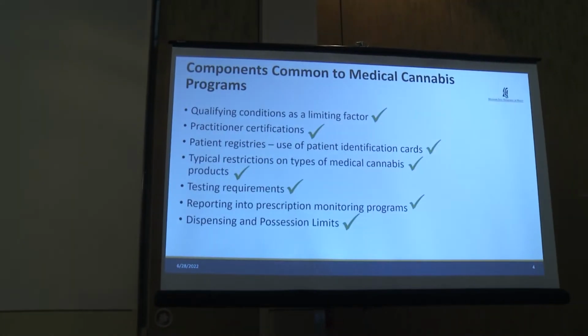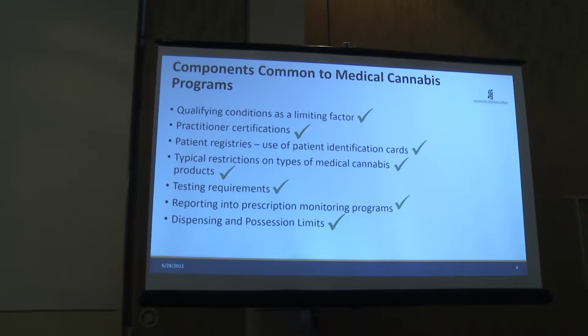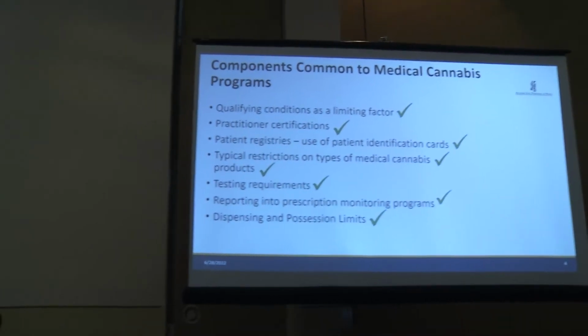There are typically qualifying conditions that serve as a limiting factor. In our program, there are 20-plus conditions that are spelled out in law that have to be diagnosed and documented by a practitioner in order for a person to be eligible for the program. Practitioner certification, I'll walk y'all through that process so you have an understanding of how that works. Patient registry and the use of identification cards. You'll notice I don't have a big picture of the identification card up there so that everybody can photocopy it and hand it out. Okay, so this is not Monopoly. This is not your get out of jail free.